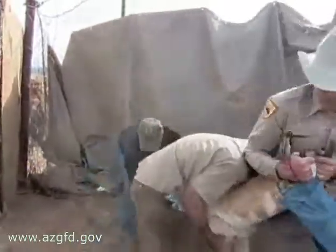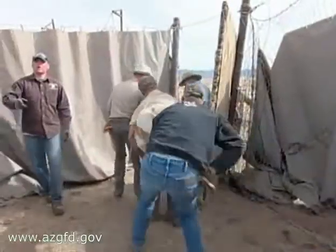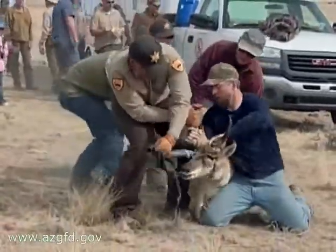The capture operation went smoothly and quickly, with all 67 animals caught and processed the same day. Excess animals, including some impressive bucks, were released on site.